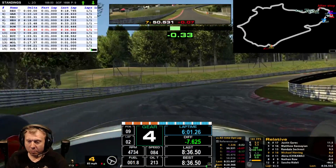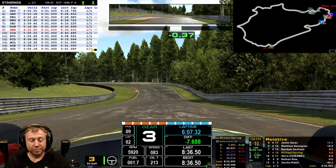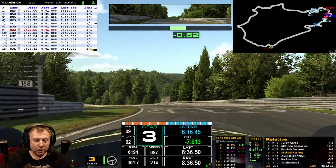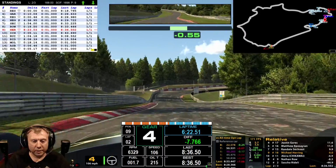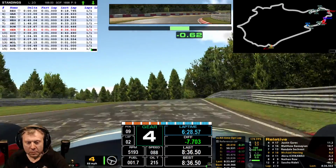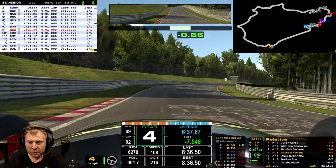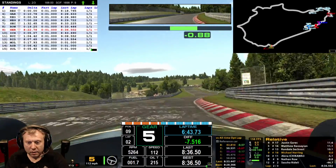There we go. And we're not catching him. He's obviously much faster through here than I am. Alright, well that's fine. Akira is catching me to a point. Not as much curve as I want to take. Okay.